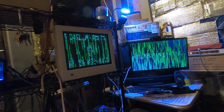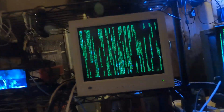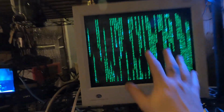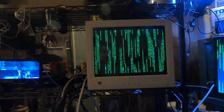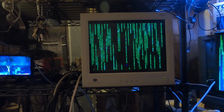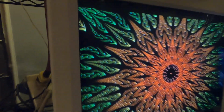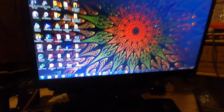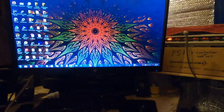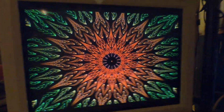I had to do it. Oh, that is great. I'm about ready to do a Matrix marathon here soon too. Just in time. That sure is a pretty one. It looks so much more vibrant on the CRT. I mean, it looks good on there too, but this just has... I mean, this is obviously a little more clearer. But the colors are just a little more vibrant on that.